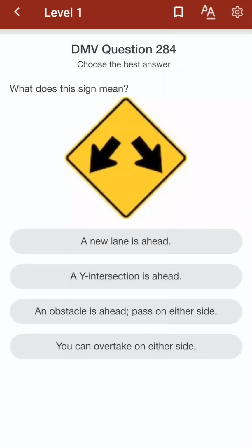Question 284. What does this sign mean? Answers. A. A new lane is ahead. B. A Y intersection is ahead. C. An obstacle is ahead, pass on either side. D. You can overtake on either side. The correct answer is C.